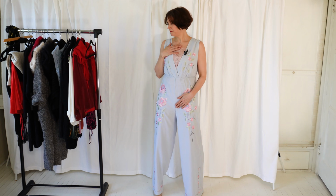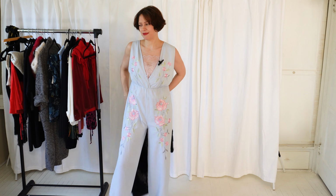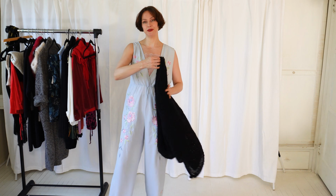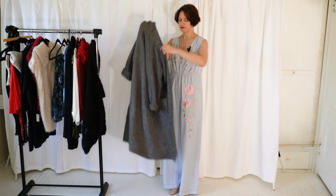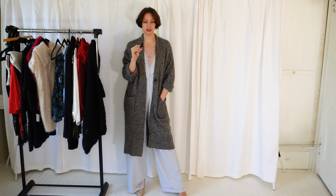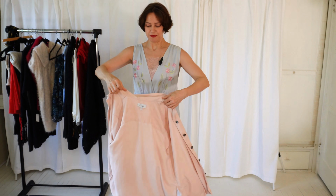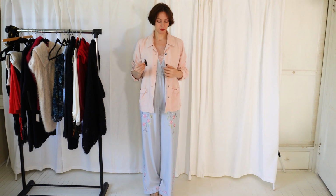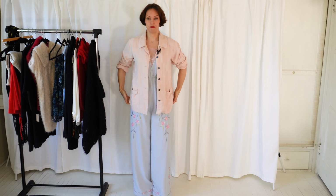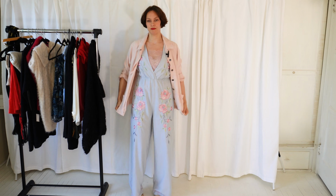We need jewelry and maybe some sort of jacket. Nope, I am wearing jammies around the house all of a sudden. My trusty black cardigan is not going to work in this case. Here I have a longer cardigan from Uniqlo. I still feel like I'm wearing pajamas. What is the proper jacket for this? Is it the literal pajama top that I just took off? Well, I don't hate it. This might be the answer. Can I tie it? No.